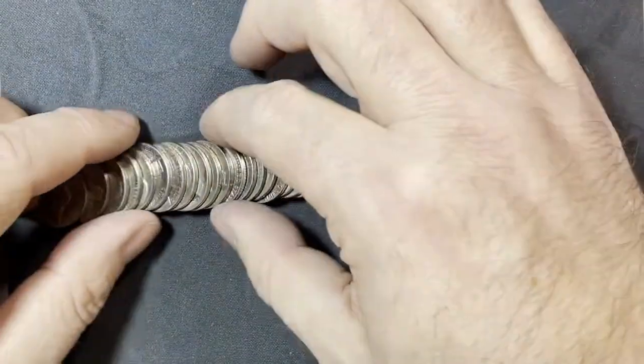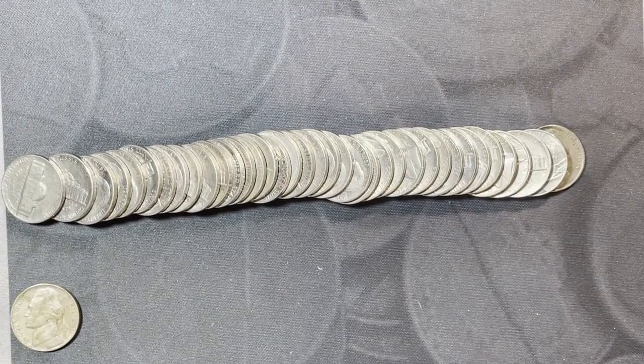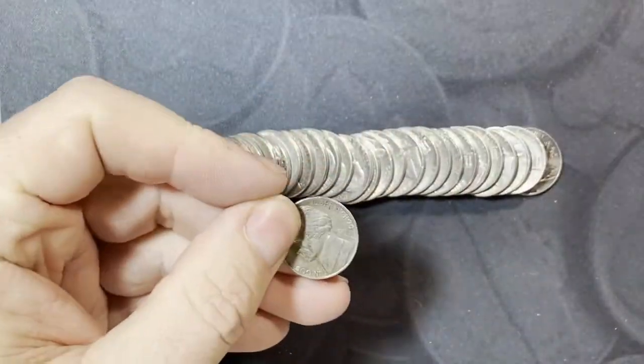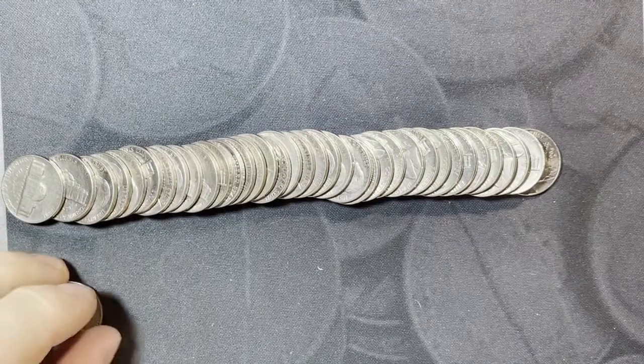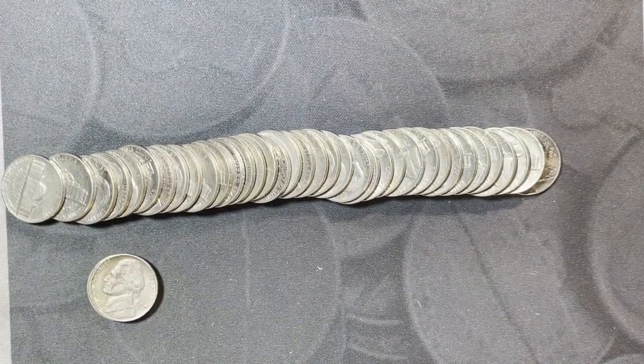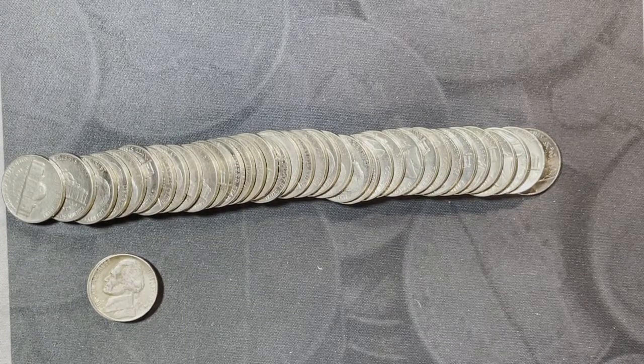But we'll keep continuing on here. Like I said, every roll I seem to be having a find here. It's this one on the end there. It is a 74. So again, these nickels are definitely an older variety kind. So I'm very happy about that.